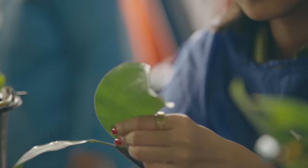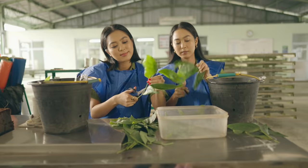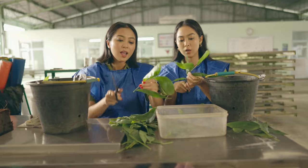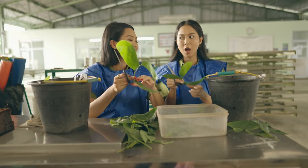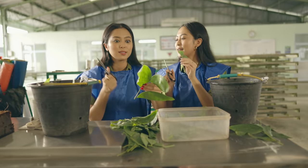Cut. Oh my god, how many more to go? About 293. Are you serious? My hands are getting tired. You know what? I'm so tired of your complaining. How about less talking and more working? Okay, zip it. I am in the zone.